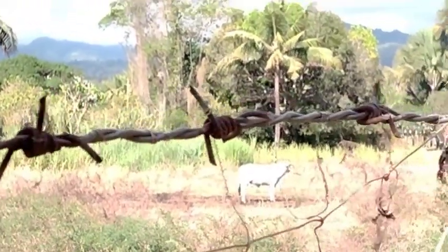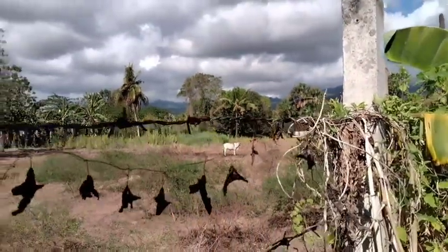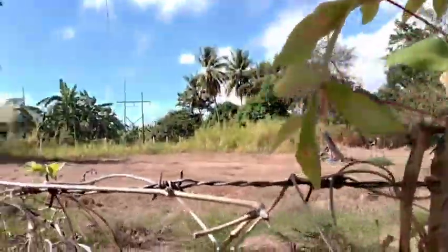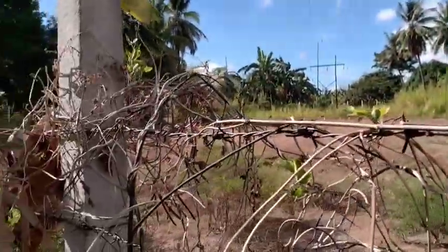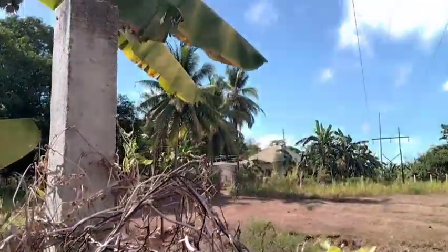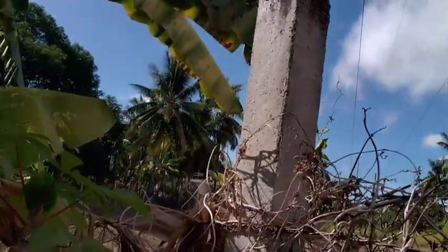Close-up look at the old fencing there. Didn't know they used barbed wire, but they do. Or they used to. I don't know if they use it much anymore. That's got to be just for the cows. Most times they just tie the cow to a tree.